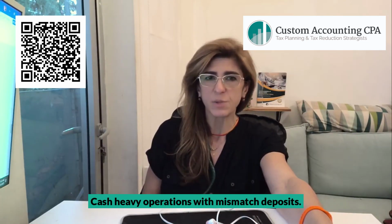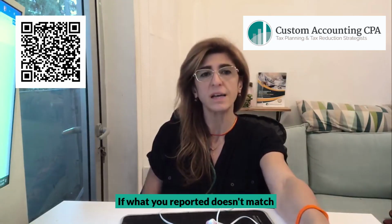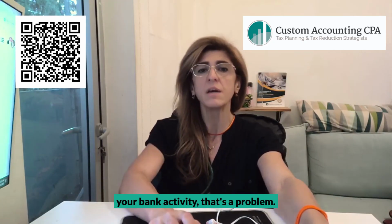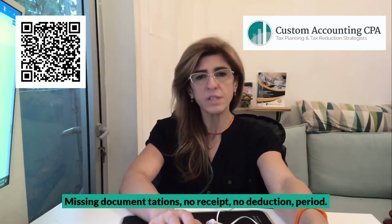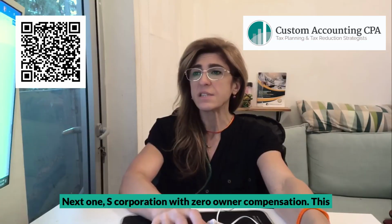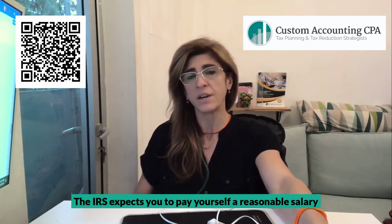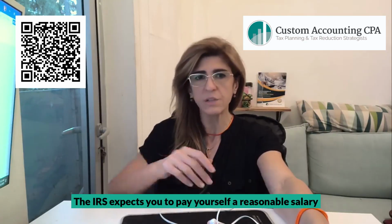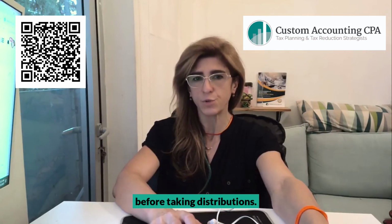Cash-heavy operations with mismatched deposits. If what you reported doesn't match your bank activity, that's a problem. Missing documentation: no receipt, no deduction, period. Next one, S corporation with zero owner compensation. This is a huge red flag. The IRS expects you to pay yourself a reasonable salary before taking distributions.